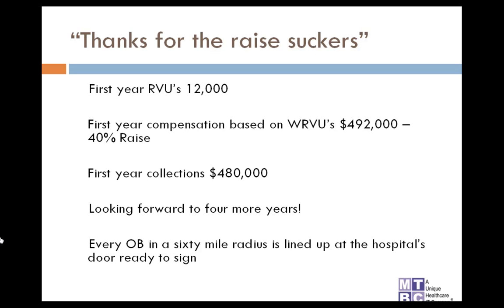The first thing they said is, there must be something wrong with billing. They looked at it, and the collection rate was the same. Nothing wrong with billing, no significant changes there. The doc couldn't be more thrilled. He's locked in for 4 more years. All the other OBs are banging on the door. They want a piece of this action. So what happened?